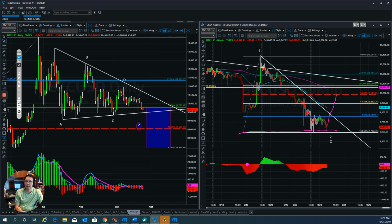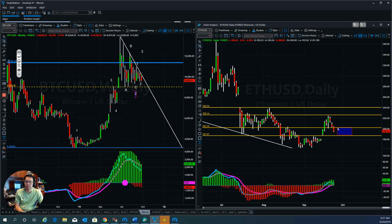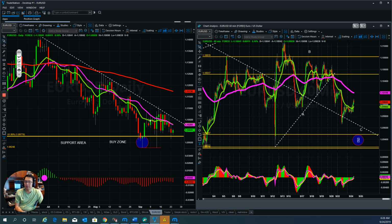Okay, so they have a big sideways correction on wave number 4. So let's see how they turn around. Then be able to break out later and then go for wave number 5. Okay, so that's what it is right now for the Bitcoin. And the same thing for Ethereum, it would pull back to the block here before it can get some momentum and go higher. And the euro is stuck in this area.